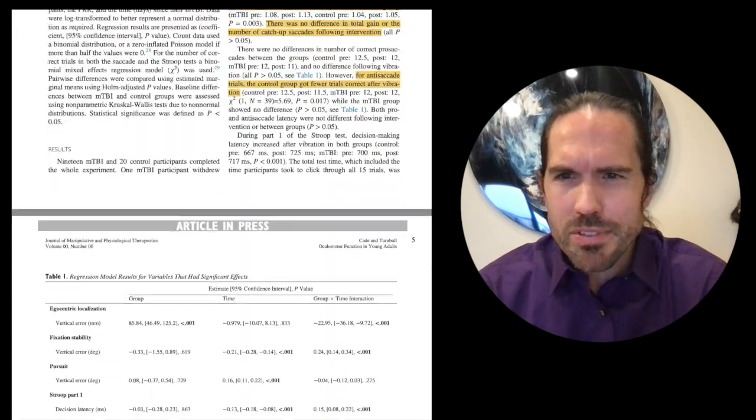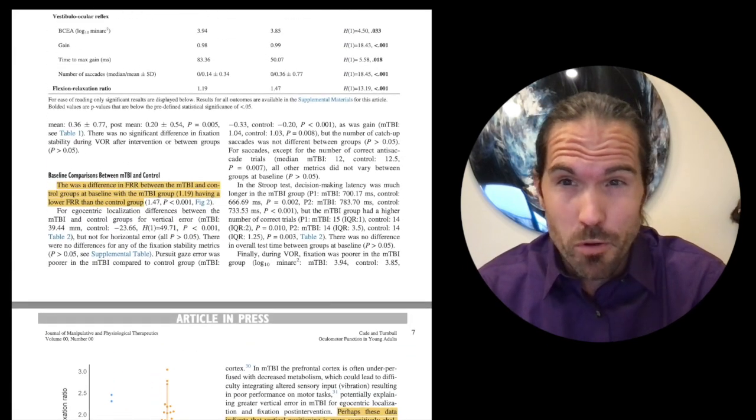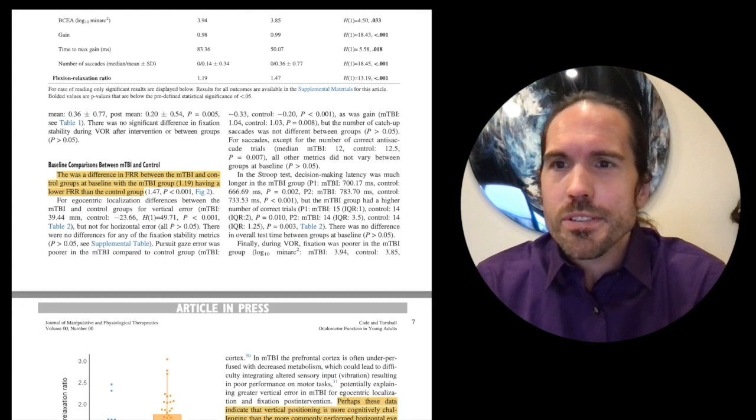Now, what I'm going to do is skip ahead to what their final conclusions were, because I know this is a bit of a mouthful already at this point. So firstly, what did they find?